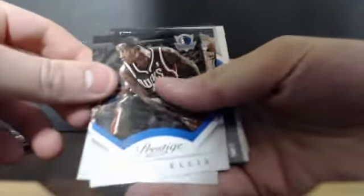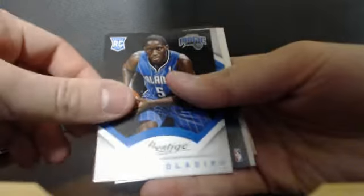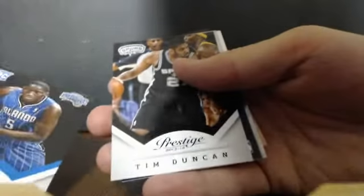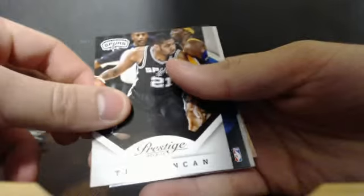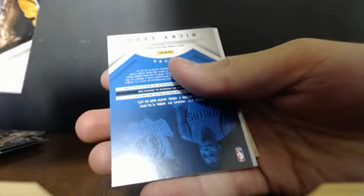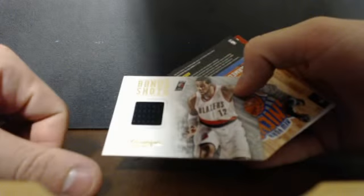Alright, here we go. Monta Ellis. Nice card, Monta Ellis. Luol Deng. Tim Duncan. Yeah. Alright, here we go. Bam. Tim Duncan. No? That's not it? Ricky Rubio, rookie card, and the hit. Ah, LaMarcus Aldridge. That's what's up. That's not a bad card.